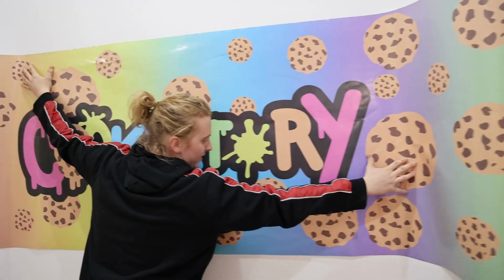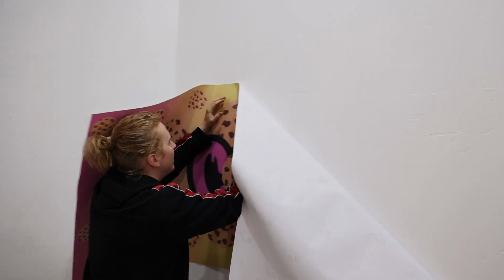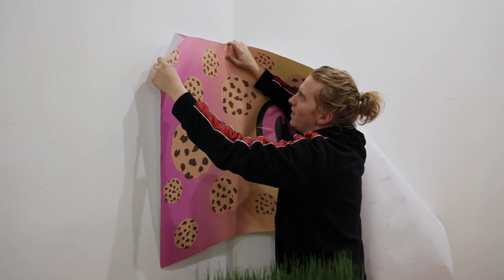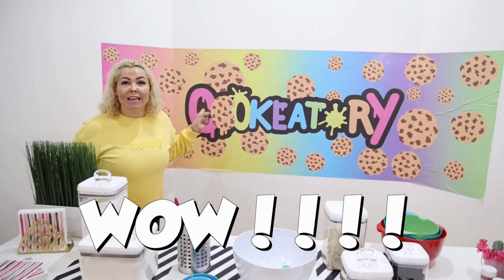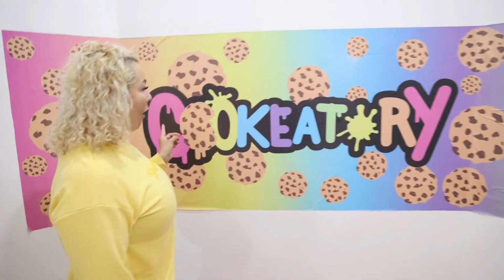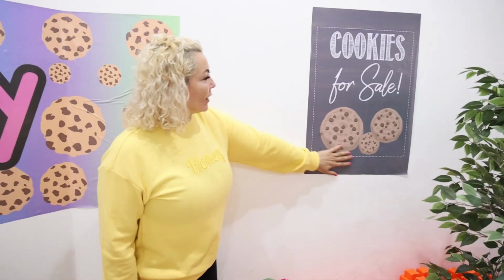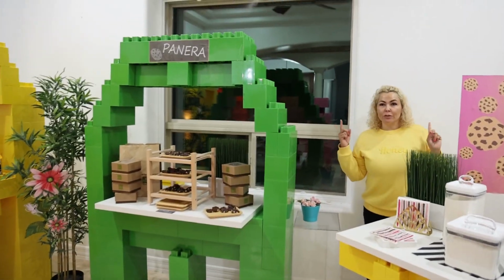Look at this, Jay. Oh my gosh. That is cookie-tory, just like Slimeatory. It's a sticker, so you can actually stick it on. That is cool. Wow. You just designed this, Paul? Yeah, I designed that and printed it. And I got some signs, remember? Cookies for sale. Oh my gosh, Cookie Store is amazing. Ameerah is seriously gonna be happy. And you have signs for all the different kinds of cookies.